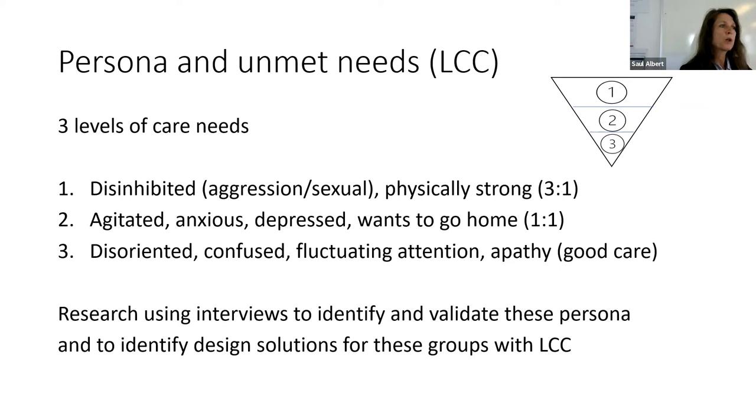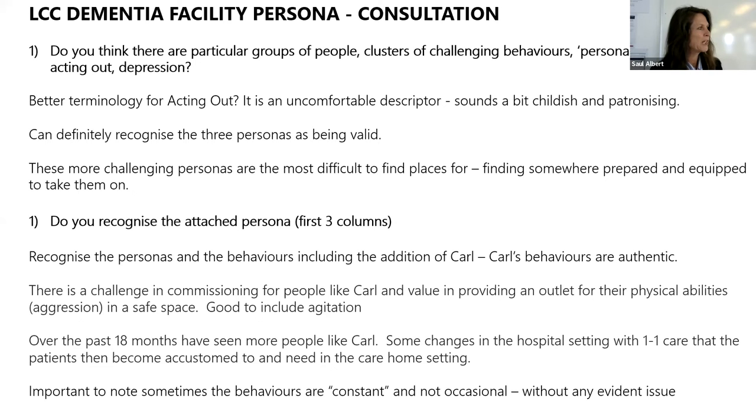And Carl was a former rugby player who exhibited aggressive outbursts, which were unprovoked and could be quite difficult to work with and difficult to place. And this is something that Leicestershire County Council really had an issue with. So we asked our Leicestershire County Council task force whether there were particular groups of people, clusters, or challenging behaviours. And people really didn't like, and I was happy to hear it, the term acting out, which is good.